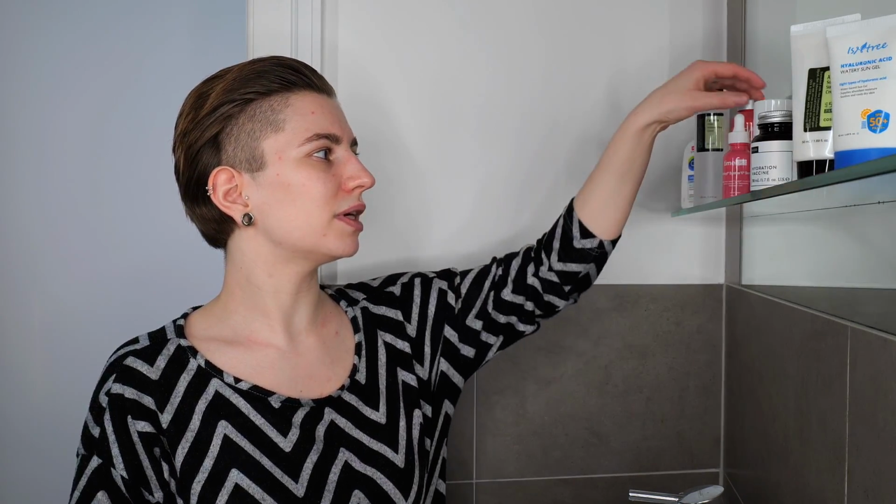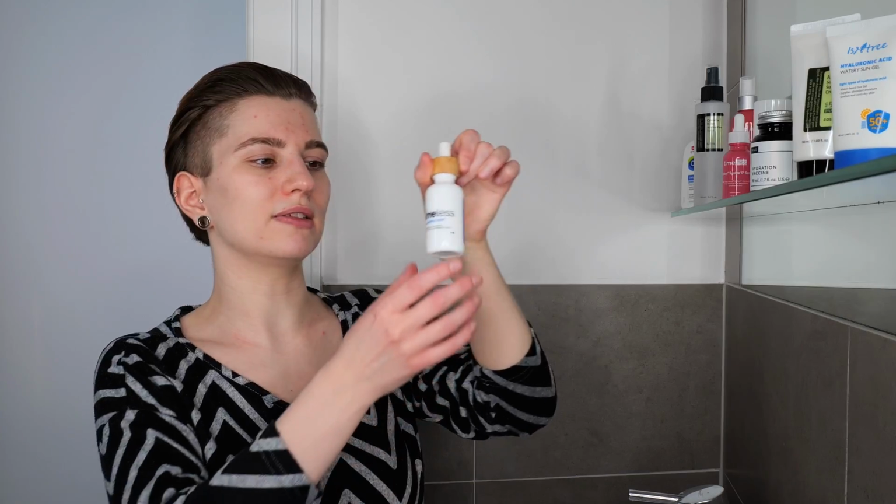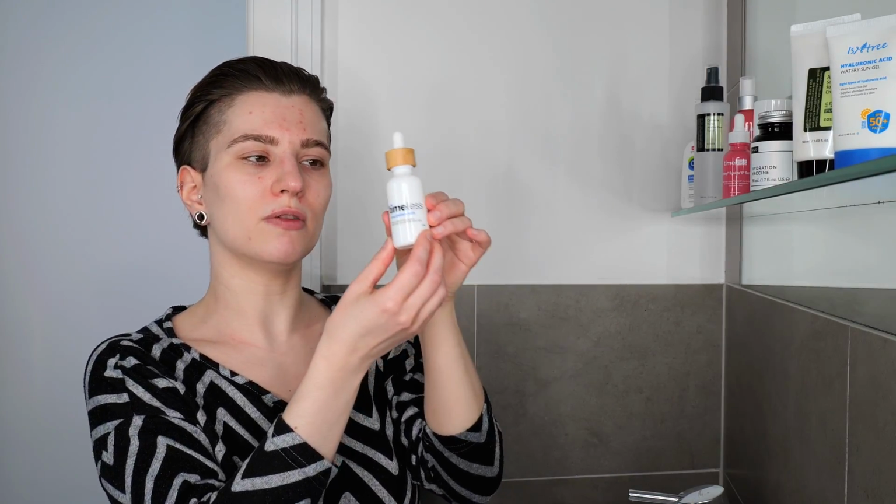This, of course, depends on your skin concerns. You do not have to use any, but you can, and if you do so, layer from the thinnest to the thickest texture. I have two examples right here. I'm going to use Timeless Hyaluronic Acid Serum. With that one, I have enough with 3 drops.